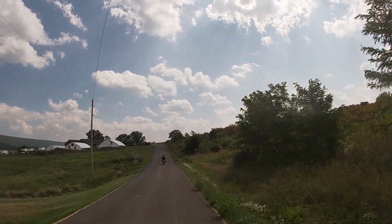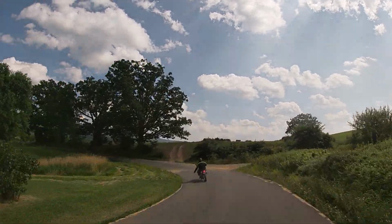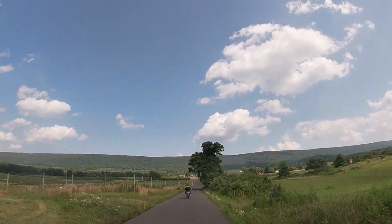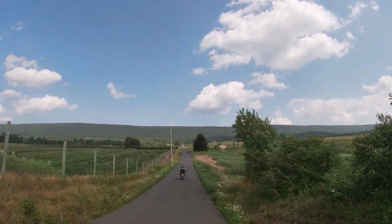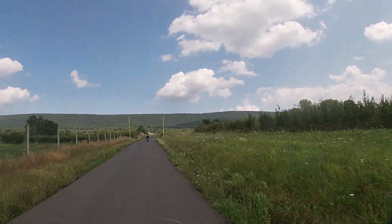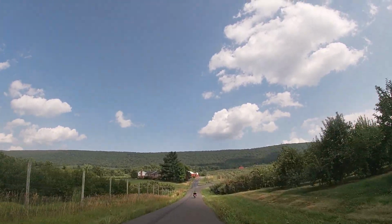One tip I can tell you when you're panning the camera while riding, at least keep your eyes on the road. Turn your helmet, but keep your eyes forward. All those little head movements you just saw reminded me of another tip, and that is keep your head still. Always remind yourself that you're recording for a viewing audience.